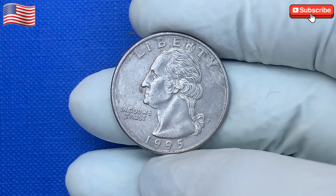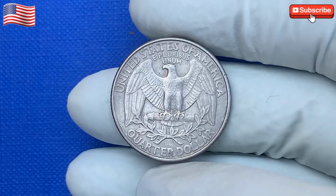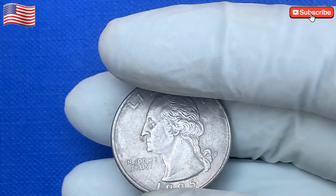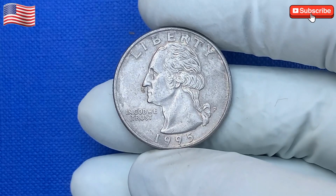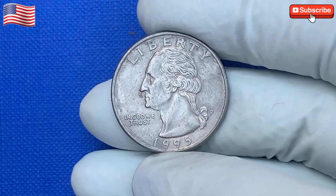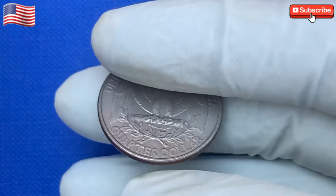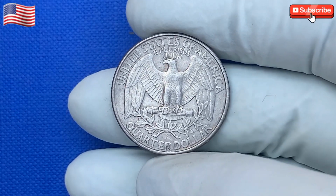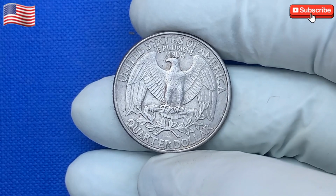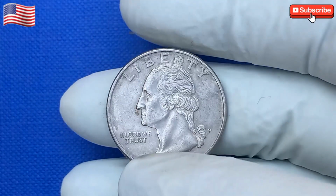The Washington quarter is a classic symbol of U.S. coinage, having been minted since 1932 to honor the legacy of George Washington, the first President of the United States. With its timeless design, the Washington quarter has remained a mainstay in everyday transactions, as well as in the hands of collectors. However, some issues of the Washington quarter stand out above the rest, and the 1995 Washington quarter is definitely one of those rare gems. So what makes the 1995 Washington quarter so valuable, and why is it worth paying special attention to? Let's find out.